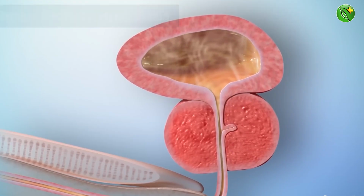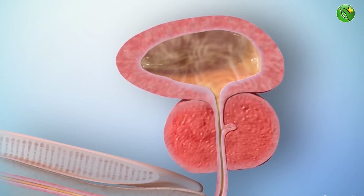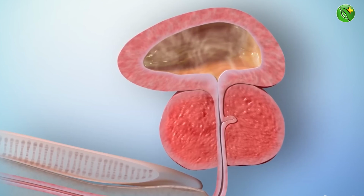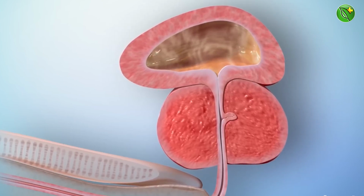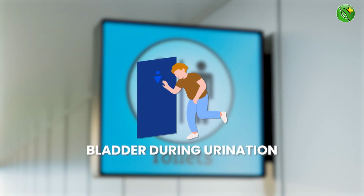In particular, the enlarged prostate can physically press against the urethra and obstruct the flow of urine. In turn, the obstruction of the urethra can prompt changes to the muscles of the bladder, which can result in incomplete emptying of the bladder during urination.